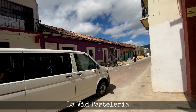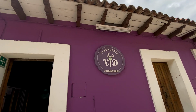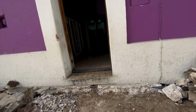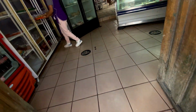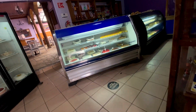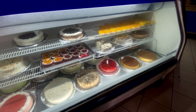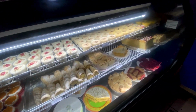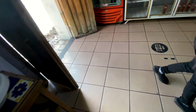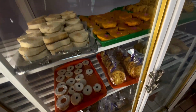I don't know if it's open with all the construction in the front of it, but let's ask. Bueno, ¿están abiertos? Okay. Oh wow, tienen bastante. Sometimes I come in and it's fairly empty. I'm guessing they have a really fast turnaround on their product, which is a great thing, especially in a small town. So I've never not gotten something fresh here.